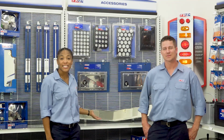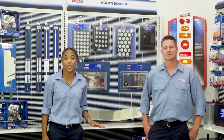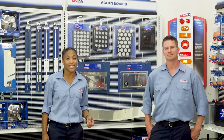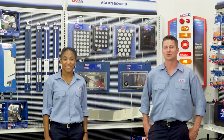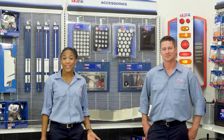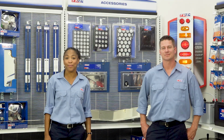This bug deflector is a perfect addition to any truck for protecting your vehicle from road debris and paint chips, while also enhancing the look and style. Both the bug deflector and license plate holder are made of 304 series stainless steel. This steel is strong, lightweight, and has great corrosion resistance. So, not only do TRP accessories look and perform great right out of the package, you know they're going to perform well for a long time.